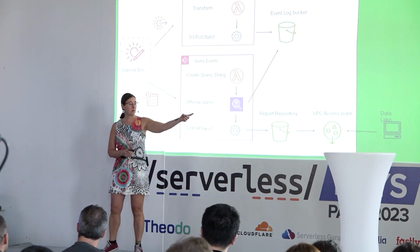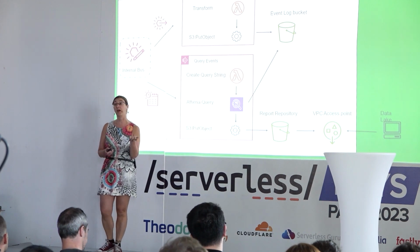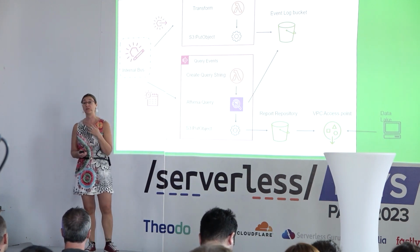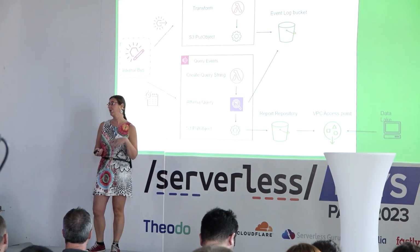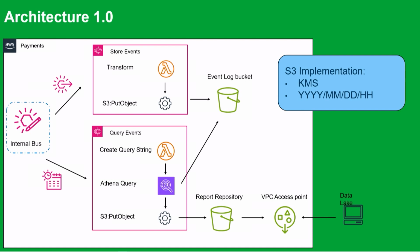The reason why the arrow is going this way is because we let the data team decide how often they want to fetch the data. So it's not us pushing it to them. They can come and fetch it like once a day, once an hour, whenever they want. A couple of details that will be useful later. It's not a quiz, but you might want to remember those.